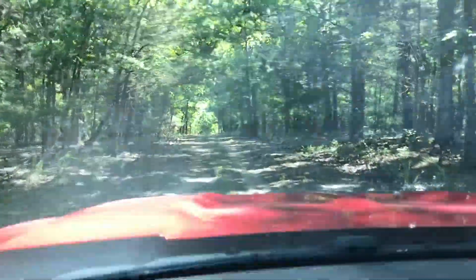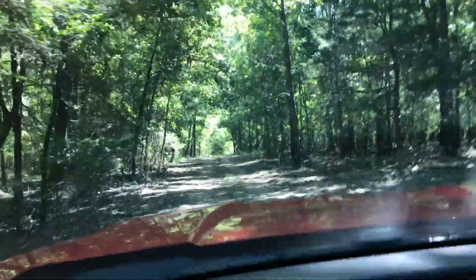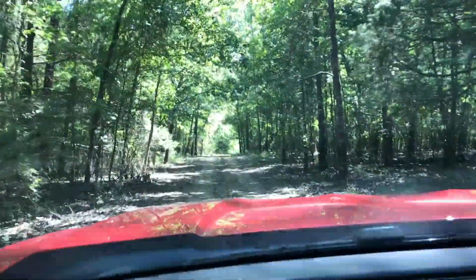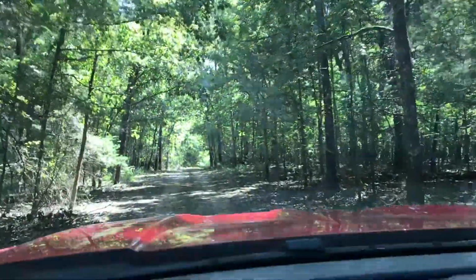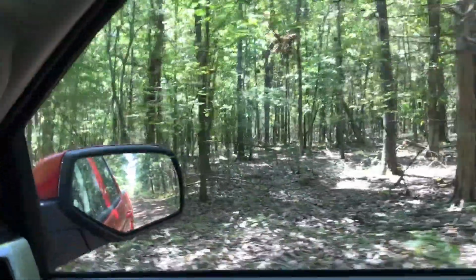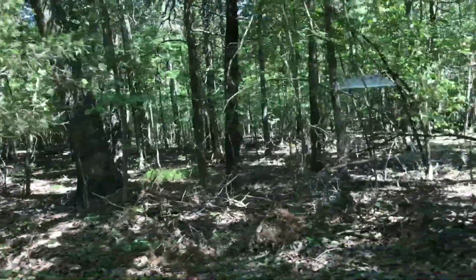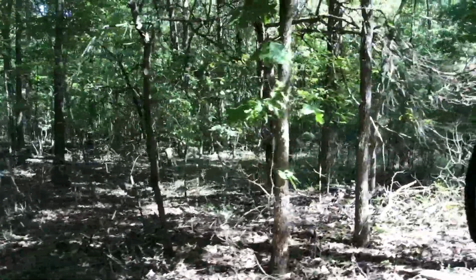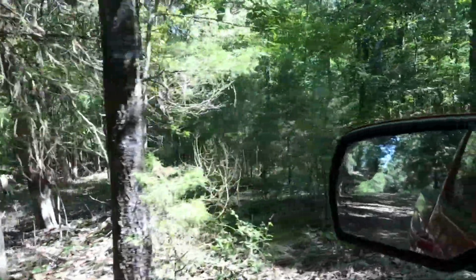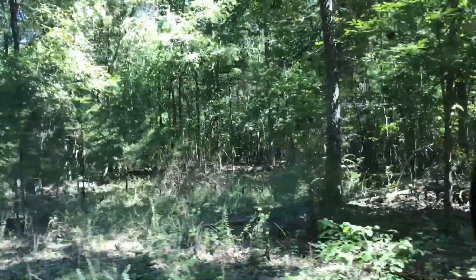I'm not sure if they even showed up on the video, but they were plain as day to the naked eye. Where'd they go? They always go back in the woods 50 feet and they just watch us. They're back there somewhere. Oh, I see one. I see one of them there. I'll pull up a little bit, see if we can get a look at him. There.